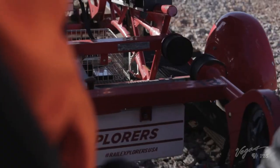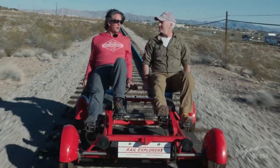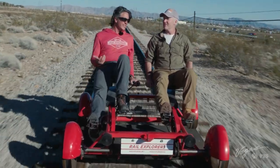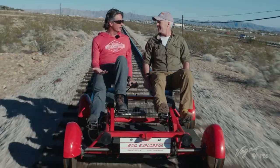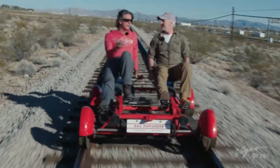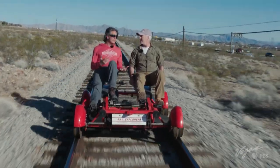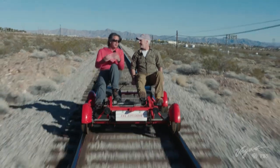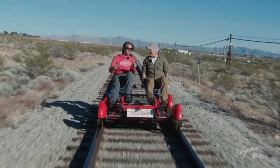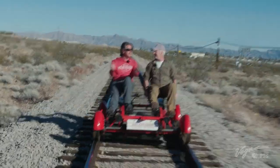What would you say this is most like? You know, it's one of those truly unique things. It's like being on a train, but it's not like being on a train. You have this full sphere of vision. You're not looking through a window. It's a bit like riding a bicycle, but it's not like riding a bicycle because you don't have to look where you're going. You can be taking pictures and you're not steering or looking for potholes. The rails are just guiding you along.